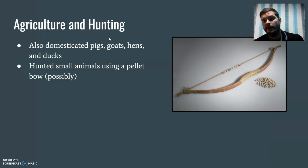Now, the Dvaravati people also domesticated animals, meaning they kept animals on the farm. So what kind of animals did they domesticate? They domesticated pigs, goats, hens, and ducks. And they also hunted small animals.